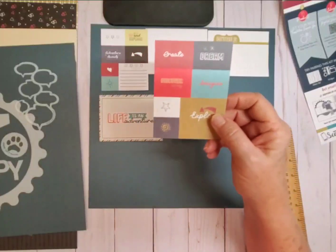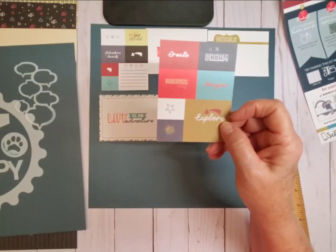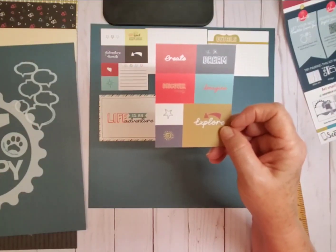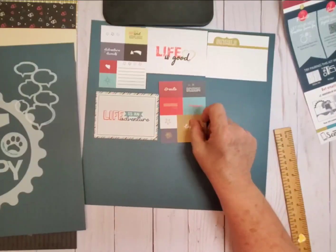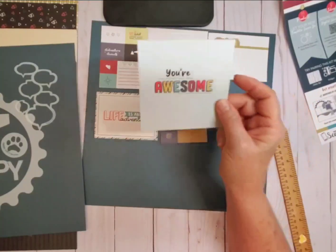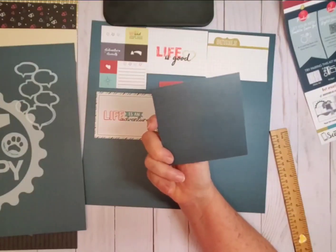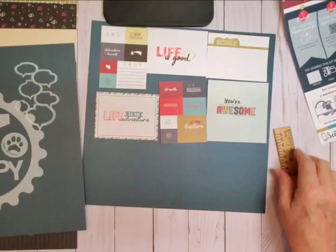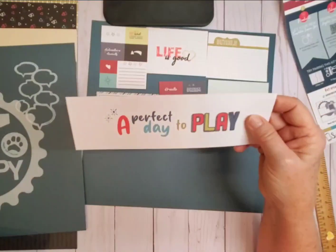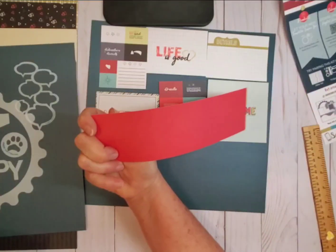Little titles: create, dream, discover, imagine, explore. You could use explore like when your cat's trying to find a mouse or something. Side A, side B. You're awesome. Thank you. I never hear that though. So side A, side B. Could use that on the page somewhere. I like the colors that they used in that. A perfect day to play. Every day is a perfect day to play. So side A, side B.